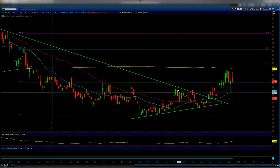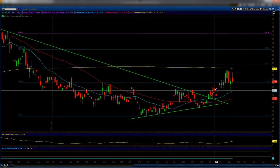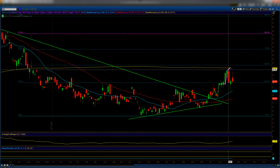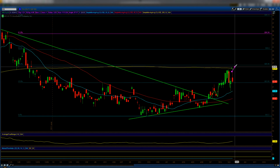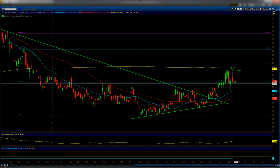This is the daily chart of the VIX. Again, we came up, we backtested at least 50%, came up, and consolidated here. We came almost right into the 200 moving average, pulled back down into the 20 moving average, and created this reversal candle. Then today we came right back into this double top close to the 200 moving average, and now we have this reversal candle pointing down.